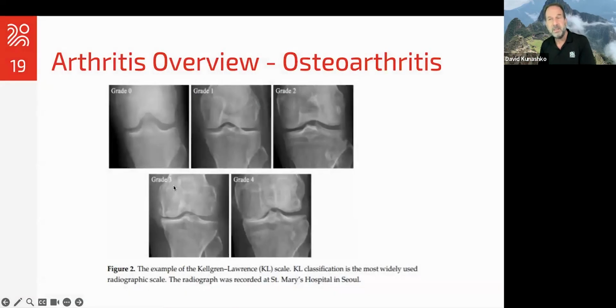And you can see arthritis is graded via x-rays from 0, which is healthy, all the way to 4, where it's almost bone on bone arthritis. And you can see during the progression of the arthritis, the bones get closer and closer and closer together. By the time you have about 40% joint damage is when you start to really experience symptoms. So you can be well on your way to having problems, even though you may not be aware of them.